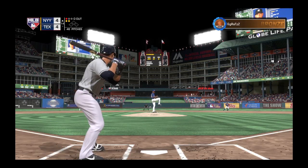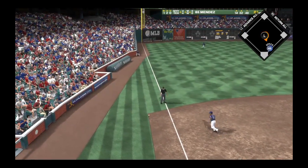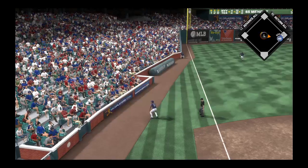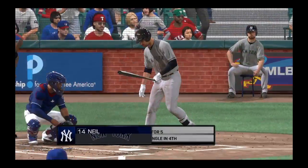Now here's the pitch. Scorched to third. Oh, and it eats him up a bit. And they'll have no play as he reaches first base safely.